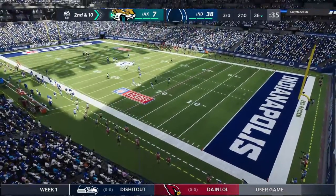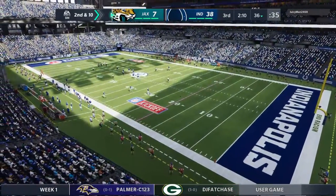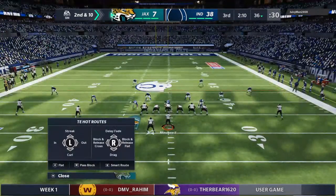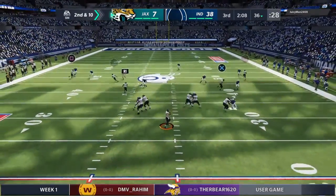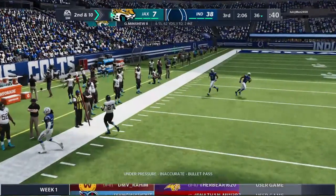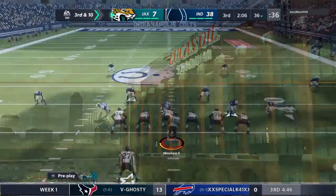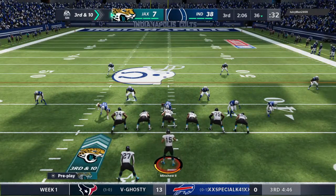And it drops down incomplete. Thought he might have had it. Instead, second down. Minshew sets to throw. And his throw's going to be incomplete. The running back, Leonard Fournette, his intended receiver. And it'll bring up third down. So back-to-back incompletions, and that has him staring at a 3rd and 10.